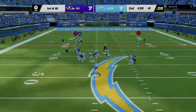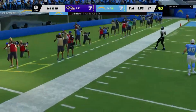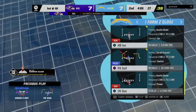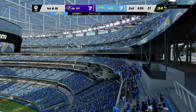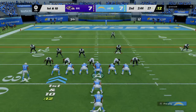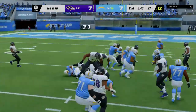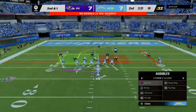Play action. It's Herbert. He's got his man. That's Everett, the tight end. And he is out of bounds, but not before he's inside the 30. 14 yards is the pickup there and a Charger 1st down. Herbert will give this one to Ekeler. Now this will leave him a yard short. Nice pickup of 9 yards on 1st down.